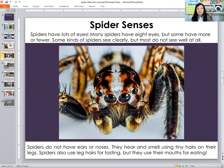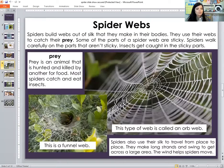Spiders have lots of eyes. Many spiders have 8 eyes, but some have more or fewer. Some kinds of spiders can see clearly, but most spiders do not see well at all, even with all those eyes. Spiders don't have ears, and they don't have noses. Do you see a nose on that spider? Nope, no nose. They hear and smell using tiny hairs on their legs. Spiders also use leg hairs for tasting, but they use their mouths for eating.